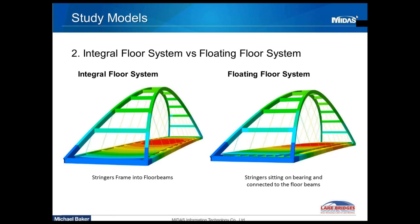The second study that we did for the Kentucky Lake is to look at the integral floor system versus floating floor system. Basically, integral floor system is a string of frames into the floor beams directly, while the floating floor system is a string of sitting on the bearing and connected to the floor beams.